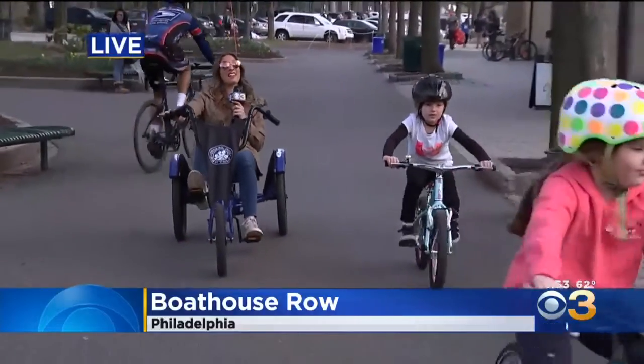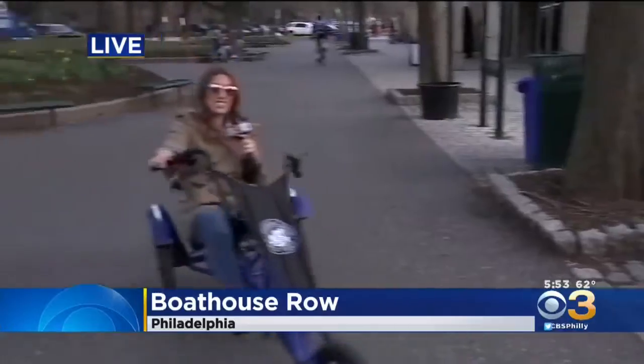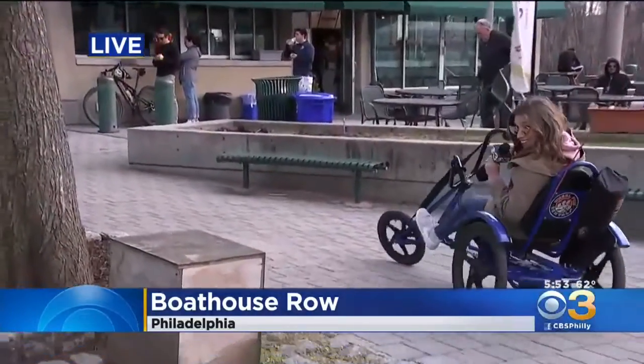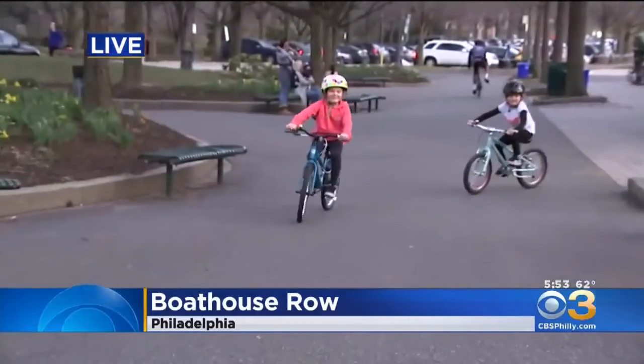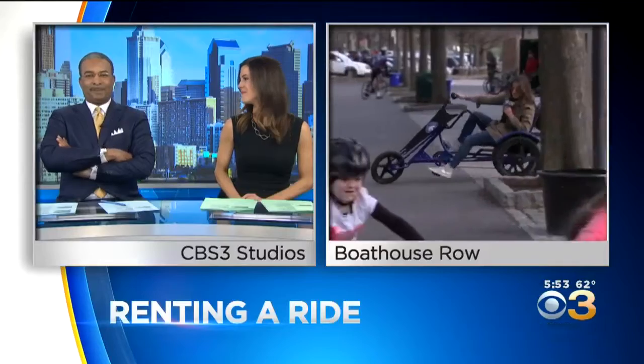So you gotta get down here and ride, guys. The bike rentals at Wheel Fun are open till sunset. And just think, you could be rocking like me, Carly and Olivia. Time to jump out to Boathouse Row, you guys. We're going to finish doing this, and this is how we're kicking it into the weekend with our kickstands up.